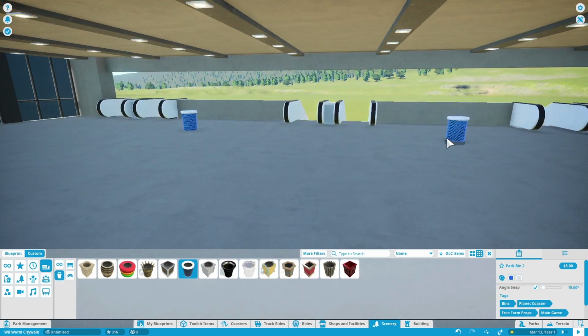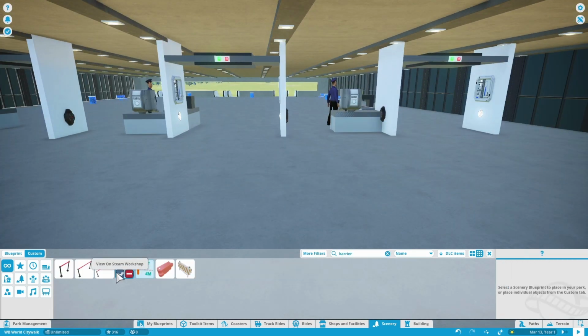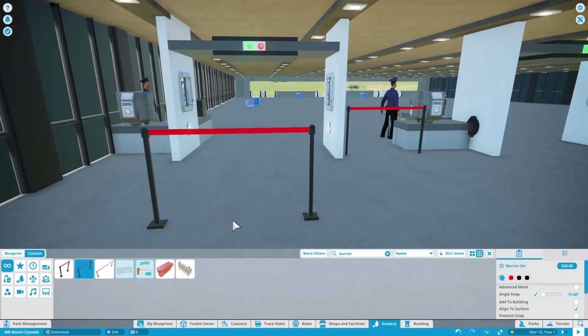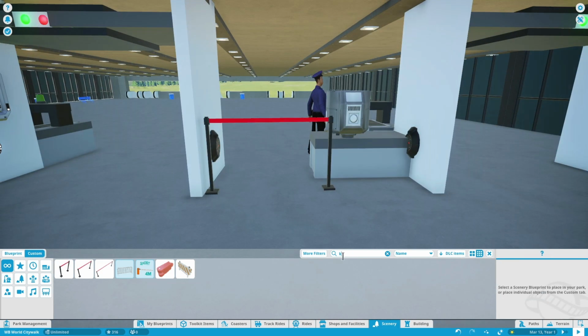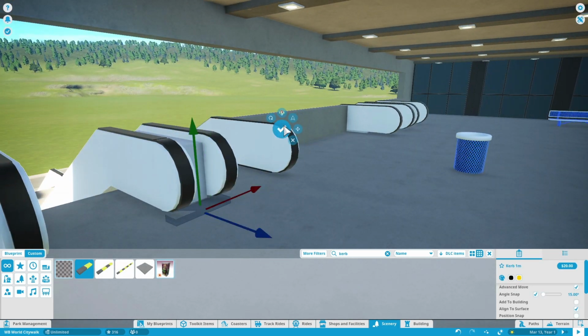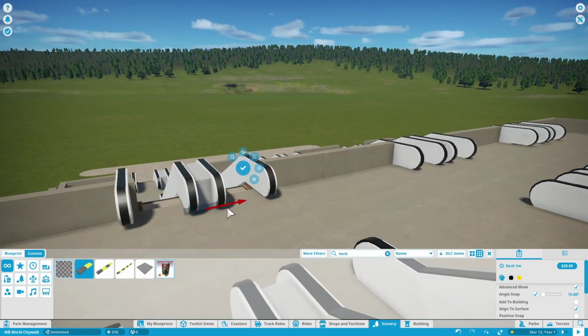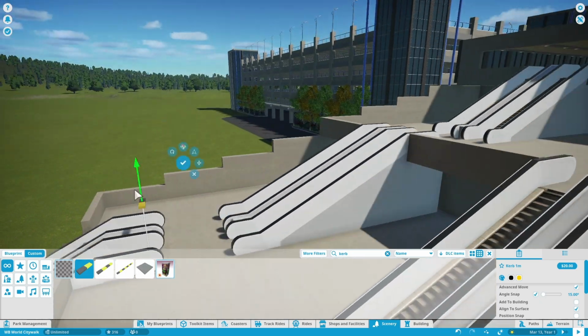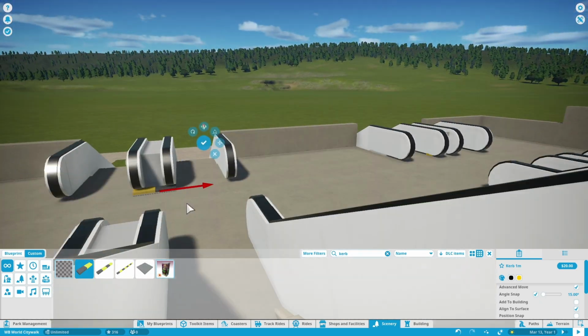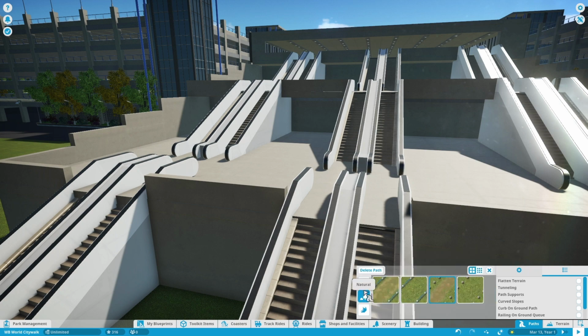So as you can see here, I'm starting off this episode by going ahead and adding in a few of the things that I needed in this entrance area and security check. So we're putting in some barricades here just to ensure that the guests walk where I want them to, which is through the security checkpoints. And we're putting in these curbs here that will hopefully mean that the guests actually take the escalators down properly instead of just walking through the terrain of the escalator itself.